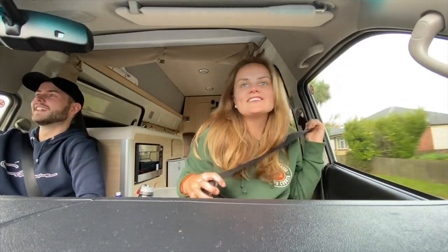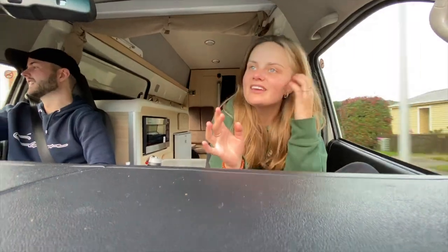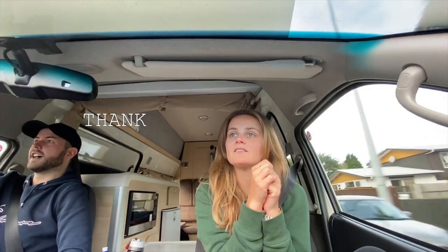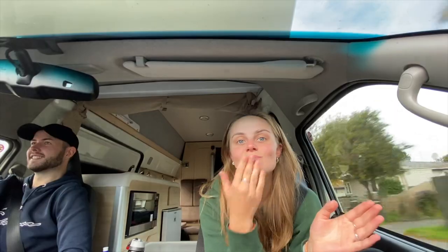We are obviously on the road again. We're heading to the west coast. So we're leaving Christchurch, and next up is Arthur's Pass Village. Yeah, and the pancake rocks. Bye for now.